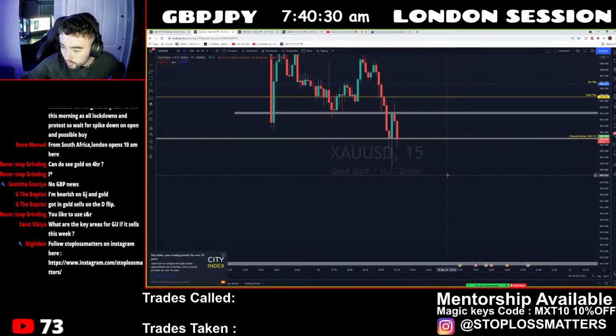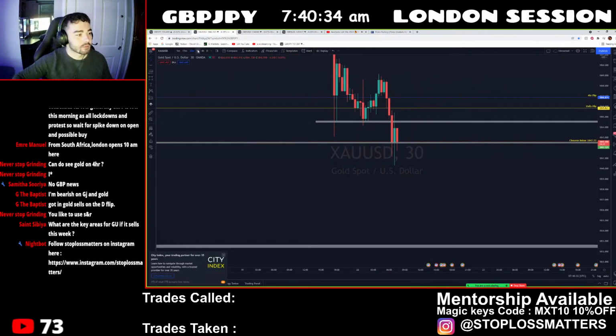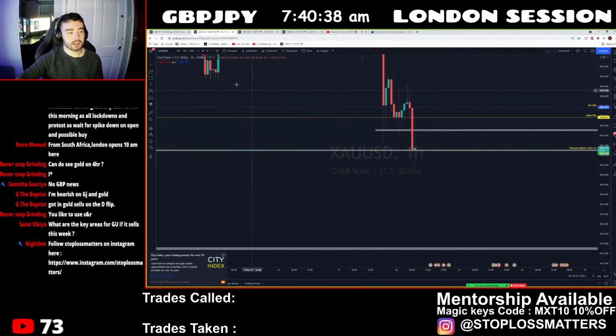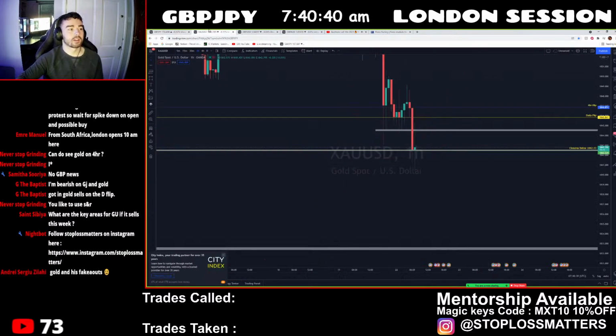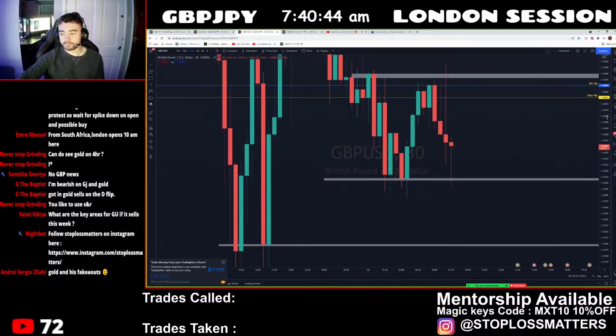You like to use support and resistance? Yes, support and resistance is what I use. Oh yeah. So the hourly is a bit doji at the moment, kind of showing a bit of indecision, but I still do think sells are valid potentially later on.